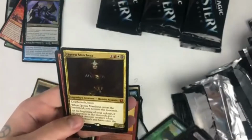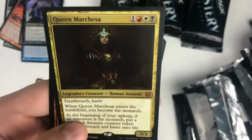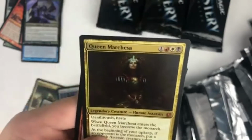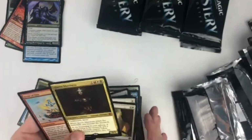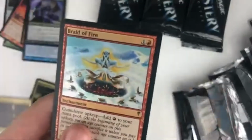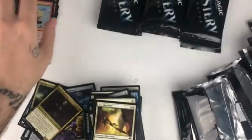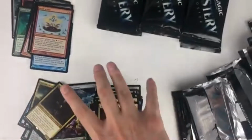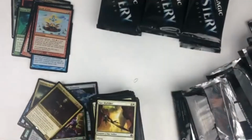Queen Marchesa, not bad, not bad, not bad. Another $7-8 card, I believe. I'll say that. And then another foil Braid of Fire. Again, super cool art. I love the foils. Even if they're not worth anything, the foils are very cool to see.